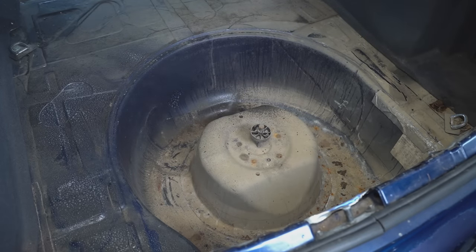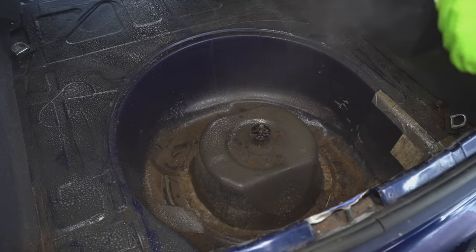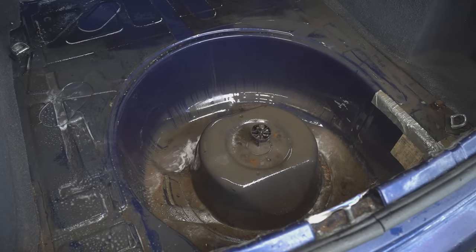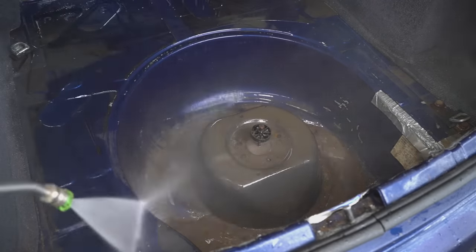Now moving on to this muddy trunk, the first thing we're going to do is pop the cap out of the drain hole, and then we're going to spray APC all over and let it dwell for a little bit so it can loosen up that dirt. And we're going to use our pressure washer to start spraying that away, followed by the vacuum and a microfiber towel to get it all dry.